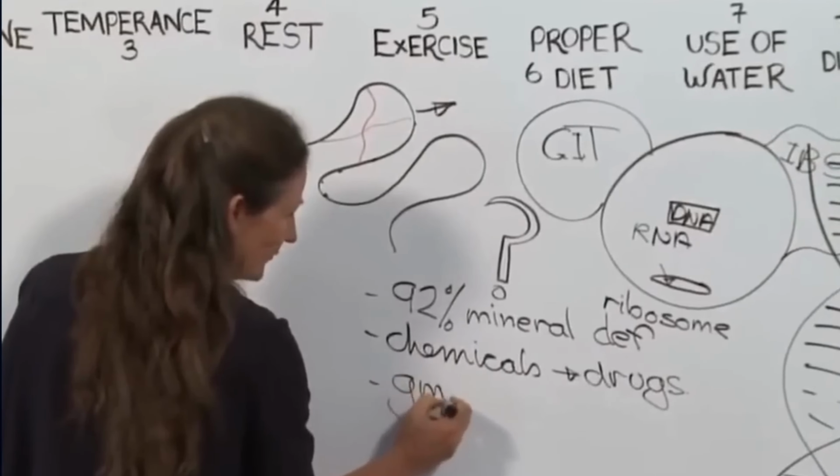Genetically modified foods cause cancer, and I think you'll agree with me, there is a lot of sickness on the planet today. Increase hygiene, sanitation, and nutrition.